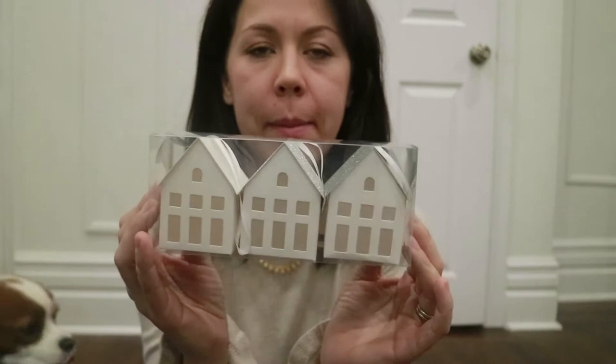So, I did a poll on Instagram, and everyone went the other way that I did. So I was thinking, it was between these ornaments. These are little houses. They have little glitter tops. This one's plain, and they're made out of paper. So it was between the houses and these little pine cones, and everyone voted on the pine cones. So I was like, oh shoot, well, this is what I got.